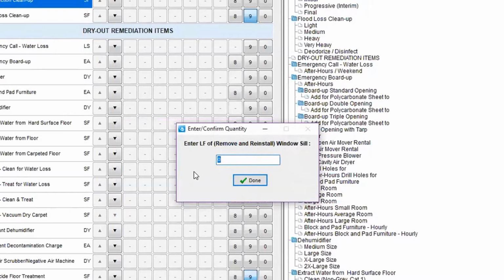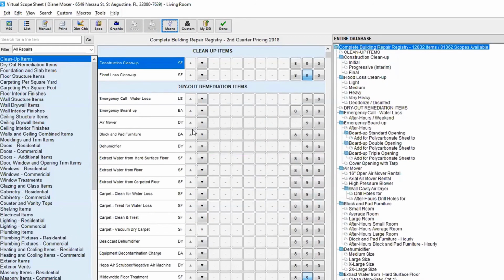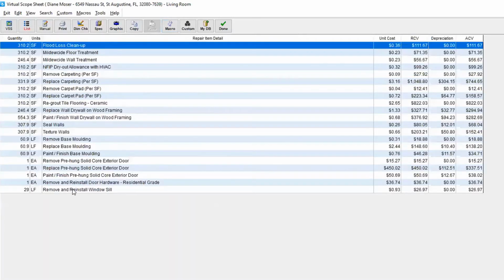So I just come up here and whatever it needs, like for example, here I've got 29 linear foot for the sill. Okay, and now the macro is done and I'm going to click list. So this is the result. The only thing I need to do is either add or delete anything that is not relevant to this scope. Okay, to make a macro is real easy to do.